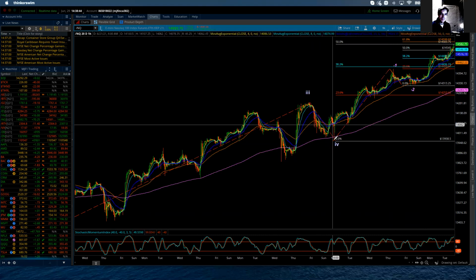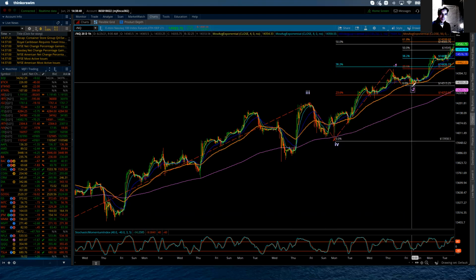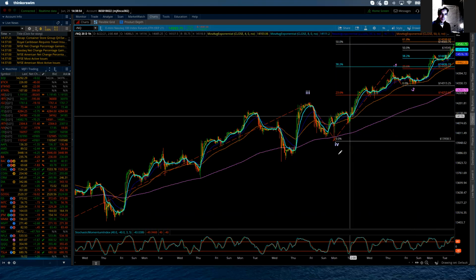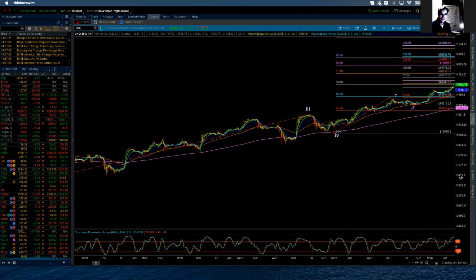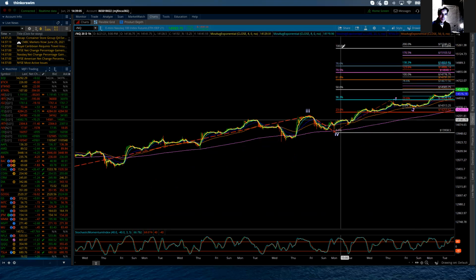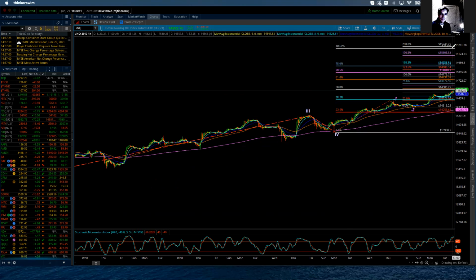And then I'm double measuring to see where sub-minute wave 3 could get to. So those are the two that we have out there. This outside one is for minute 5. So minute 5 would equal 3 all the way up here, at 15,210 or 09.